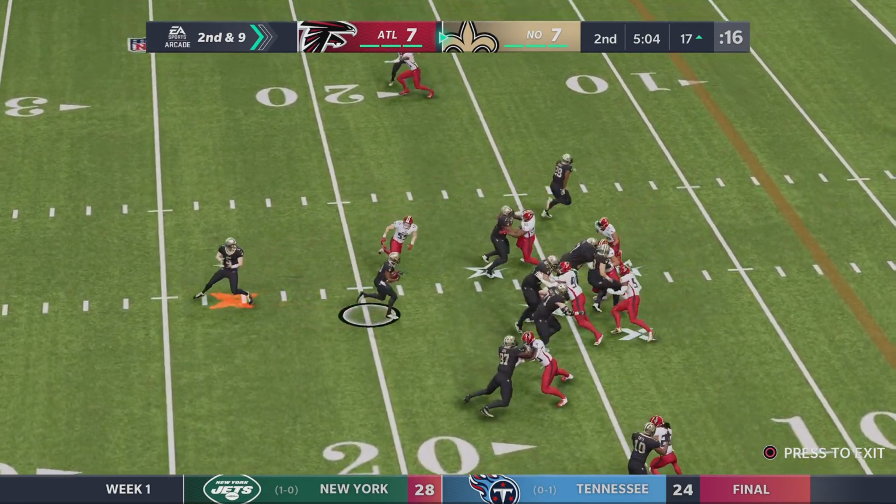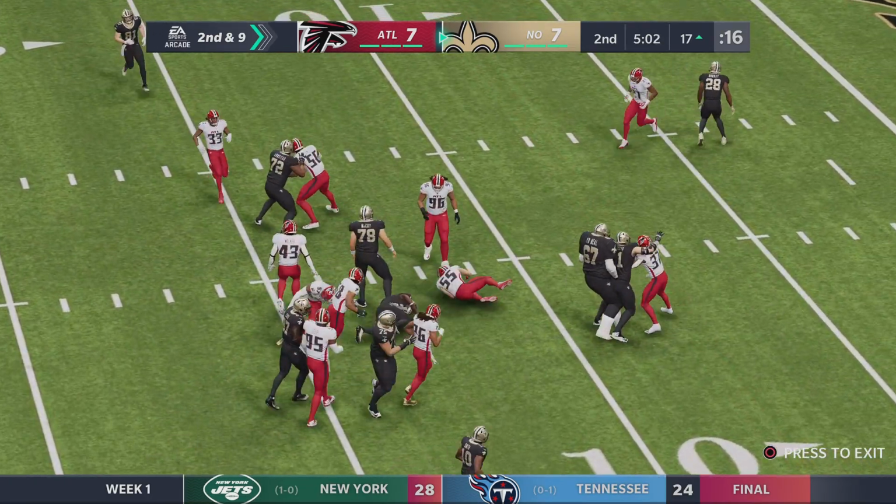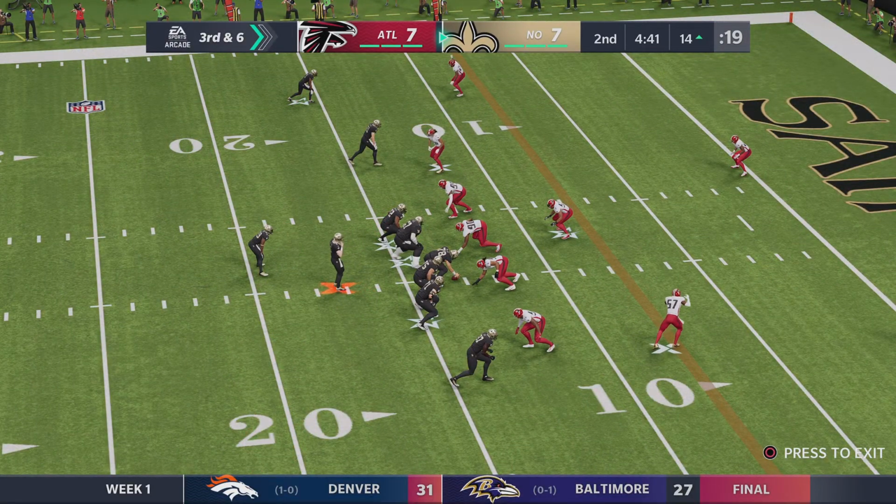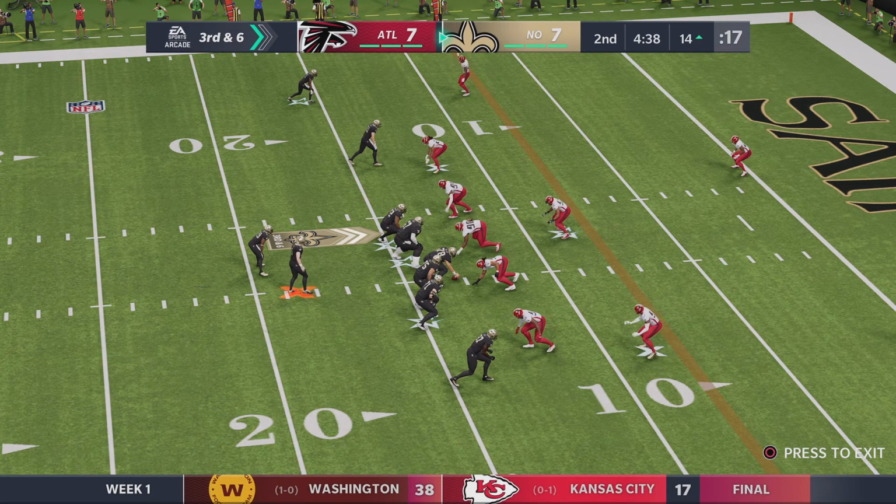Brings up 2nd down. A 2nd down run with Lewis. And he'll get about 3 as he's taken down at the 14-yard line. The Saints on 3rd down. They've been good, 3 for 4 thus far. This will be 3rd and 6.